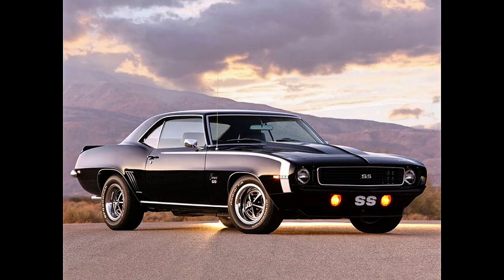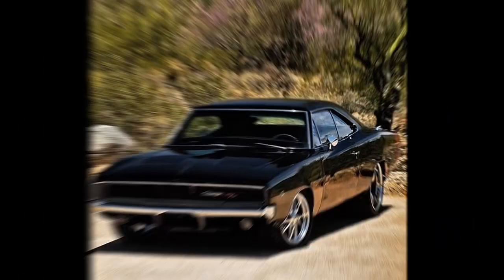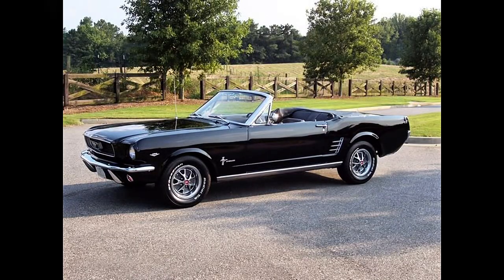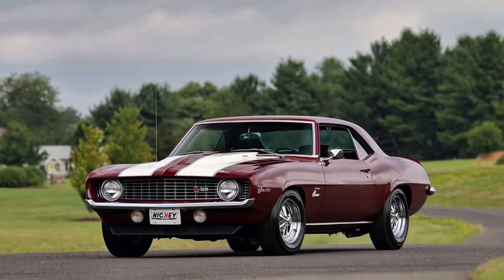Finally, we reach the part every muscle car enthusiast has been waiting for. The legends themselves, the cars that defined an era and continue to captivate enthusiasts decades later. These are the vehicles that made muscle cars more than machines. They made them cultural icons.